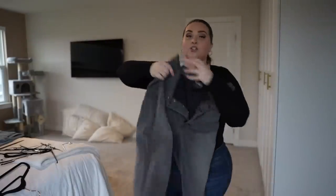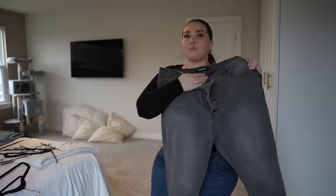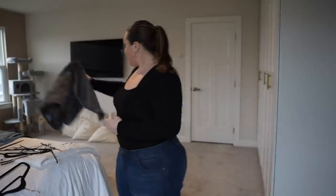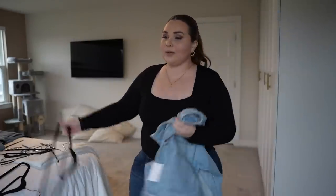Okay, this is another dark gray pair from Express. I really like these ones, but I like the other ones more. And do I need two pairs of gray pants? I don't think so. The reason I've been paring down so much is because when I have too much, it makes me not want to wear any of it because I don't know what fits, what doesn't.